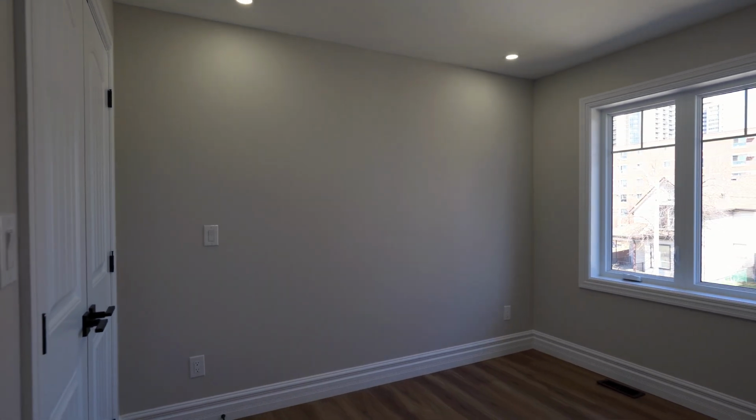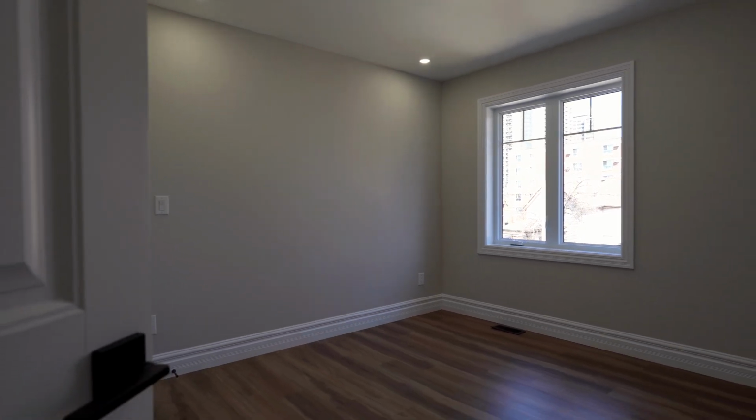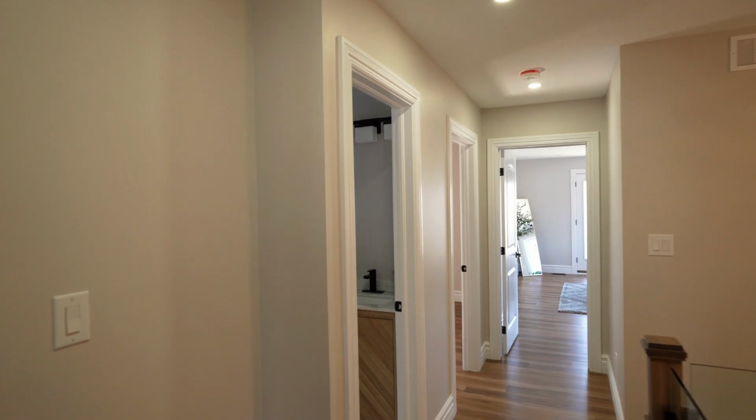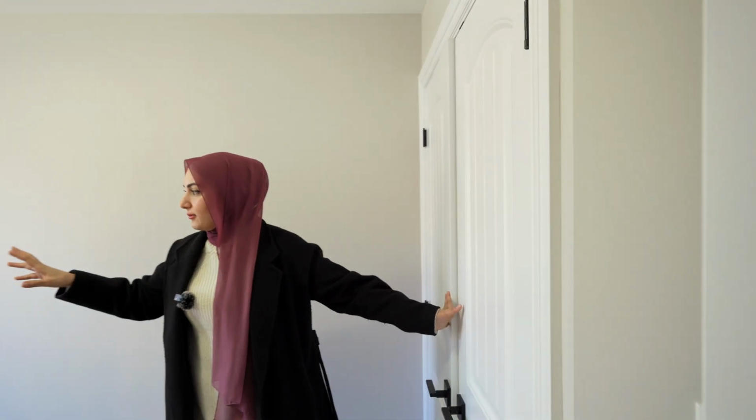This is another bedroom with a closet and a big window. 2-door closets. And also the ceilings are high ceilings. And we have lights, lights everywhere. A light fixture. This is a 3rd bedroom in this unit, with also a big closet over here and a big window.